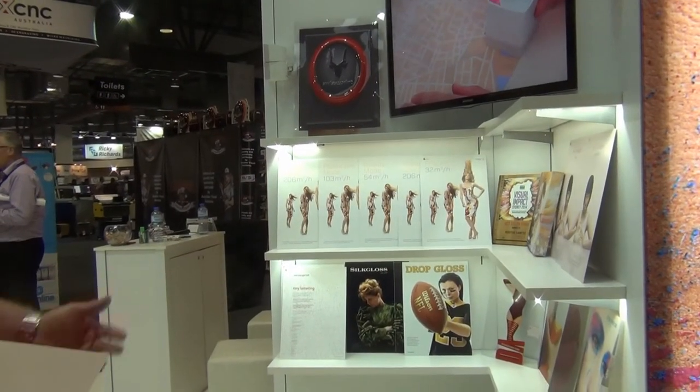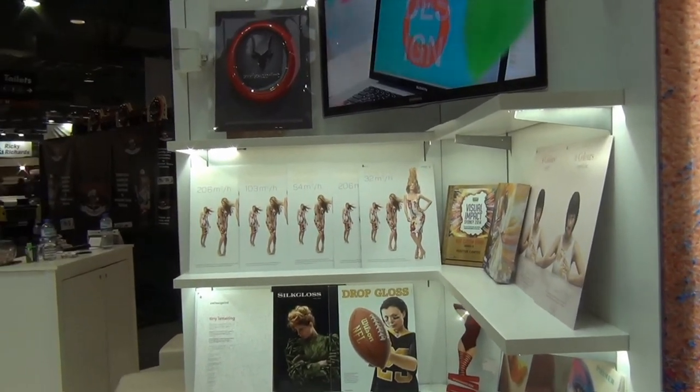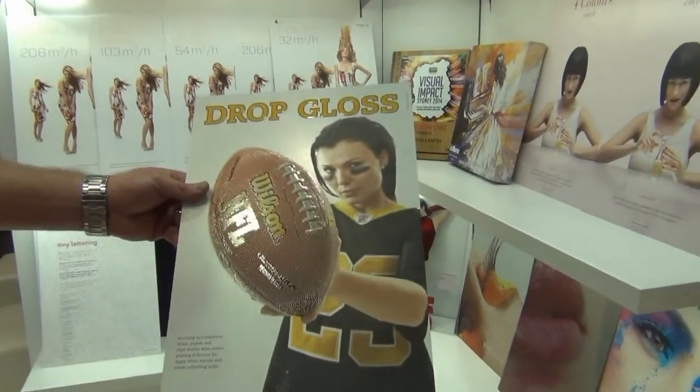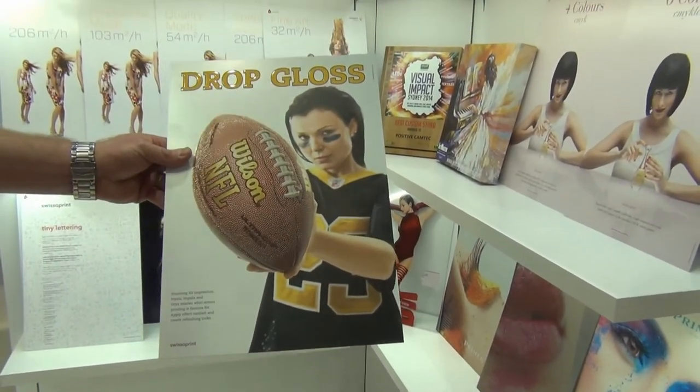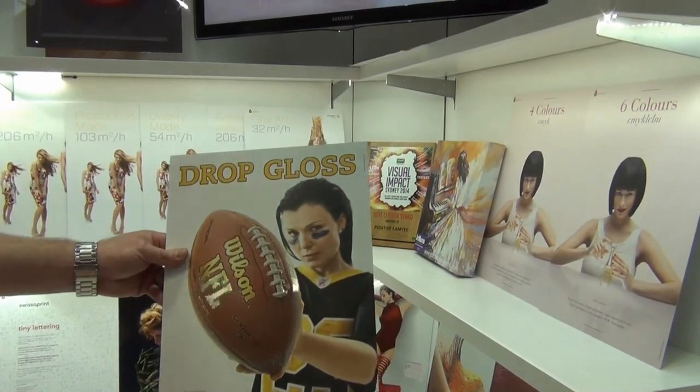Over on our wall here, we have a showcase of all the different products showing the same image in different speeds, being able to show things like varnish printing, where we can use the varnish as a drop gloss or as a spot varnish to enhance a certain part of the image.